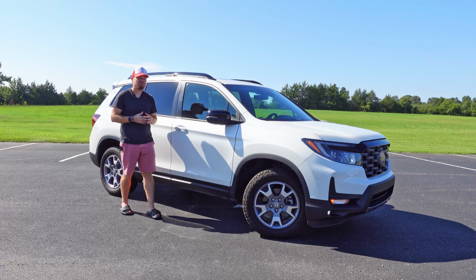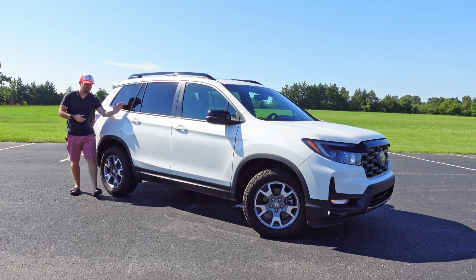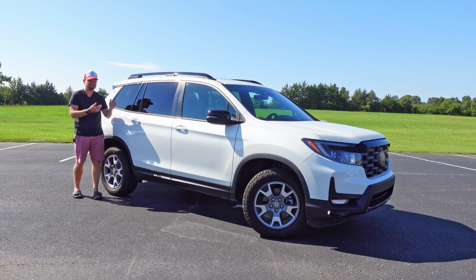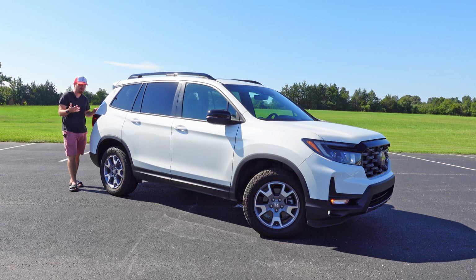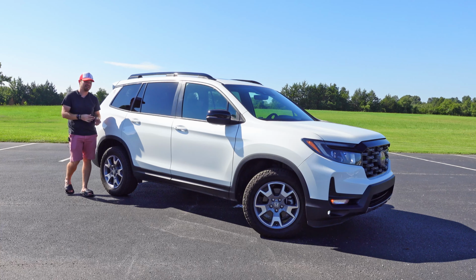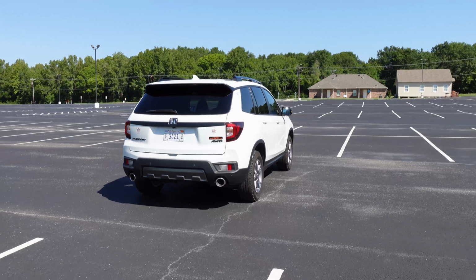Moving to the full side profile, you can really see the Honda Pilot roots here on this Passport. With the doors forward, it's essentially a Honda Pilot. Everything back here is unique to the Passport because this really is just a shortened version of that Honda Pilot without that third row seat, and really a more compact package, which lends itself really well to this Trailsport model because it gives you a more maneuverable, smaller vehicle when you're hitting those trails, of which the name implies that you will be doing.